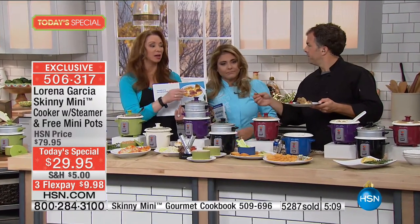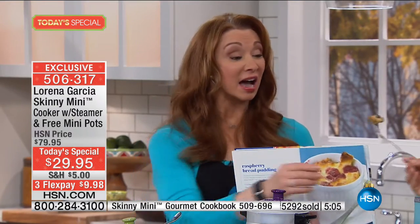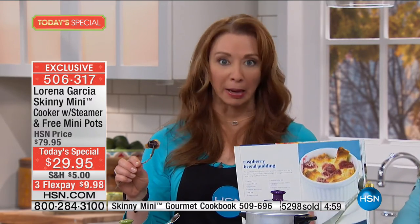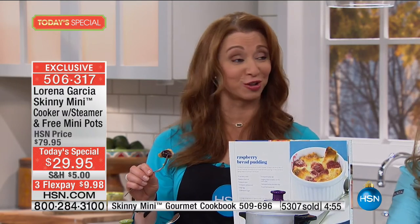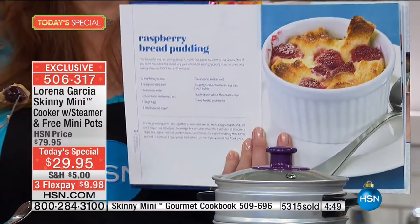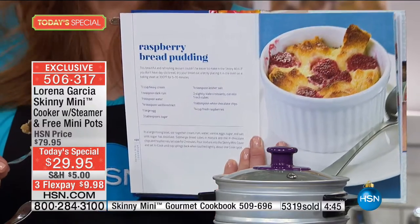Here's a good example. I love bread pudding, but part of the reason I never make it is that you have to make a whole big pan of it. And I have enough problems in terms of portion control and willpower. This is the perfect size. It's the right size, the right price, right now, only for today and only as long as supplies last.